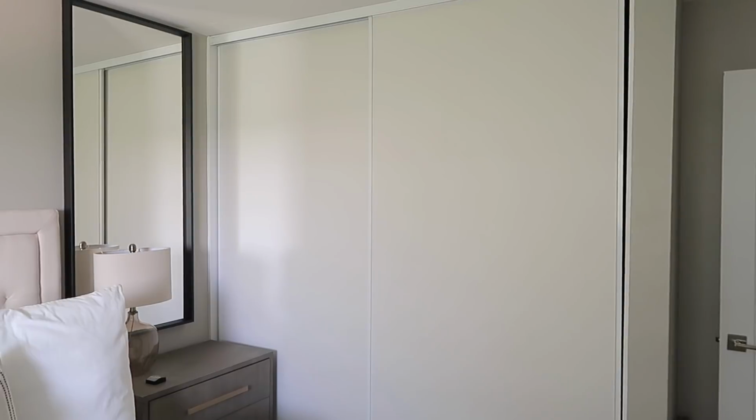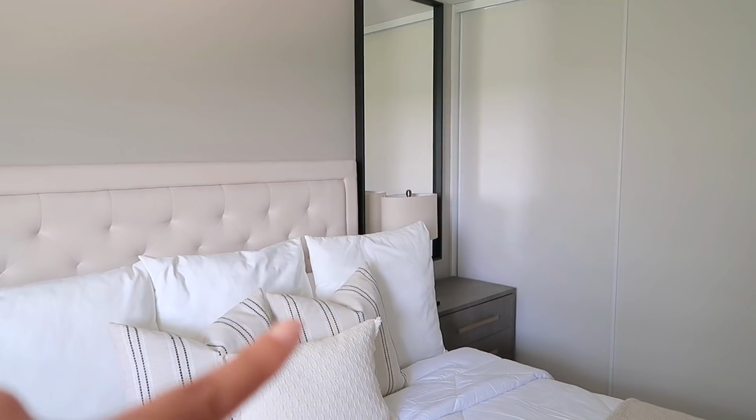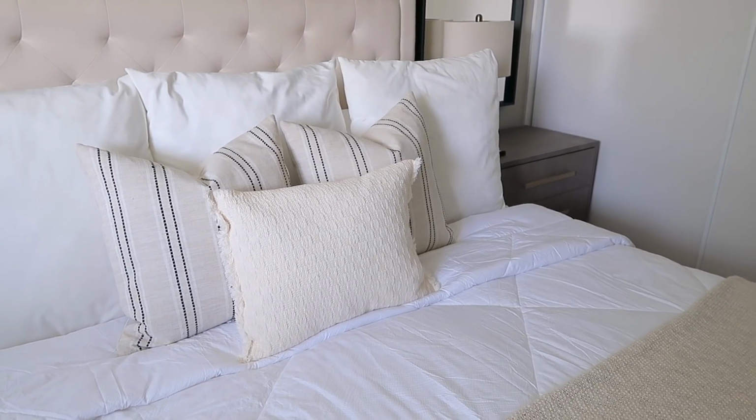Same size as the other one, and I do kind of like that it's just sleek, so it's not distracting. Headboard, I got this from Wayfair a while ago also. Pillows are from Amazon. These right here are from Marshall's. And then this one in the front, I believe I got it from Home Goods.